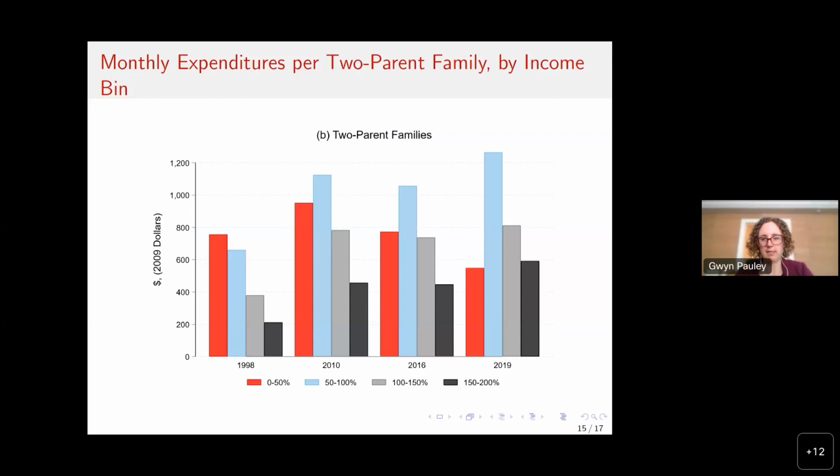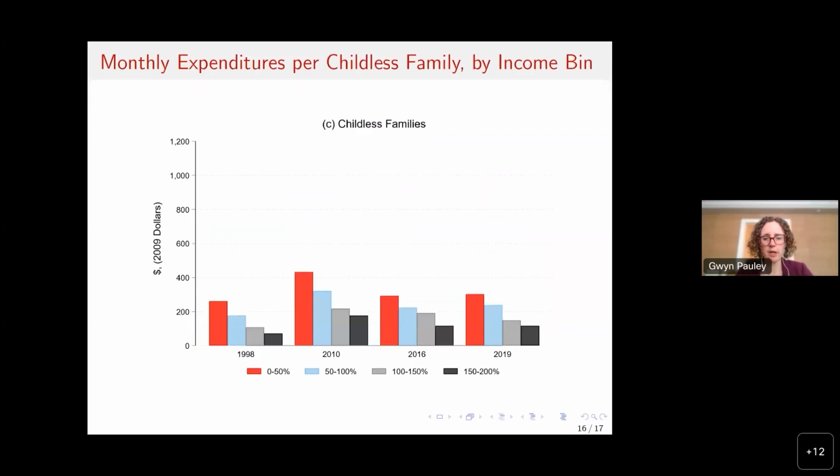And then next slide. Childless families, again, they receive far fewer benefits than families with children. And you can see that this inversion didn't actually happen for childless families. So the income to expenditures gradient is very clear for every year shown here, from 1998 through 2019.